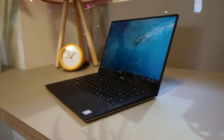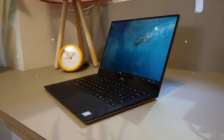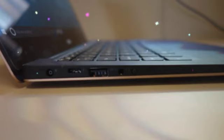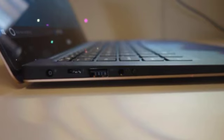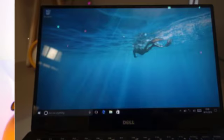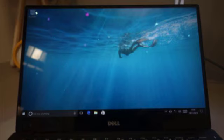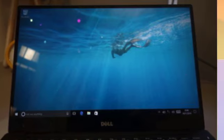You get a full complement of useful ports on the XPS 13, including two full-size USB 3.0 connectors and a single Thunderbolt 3 USB 3.1C combination port. The latter can be used for high-power, high-bandwidth devices with a maximum throughput of 40 GB per second. It's perfect for high-end monitors and storage arrays, something videographers will appreciate.